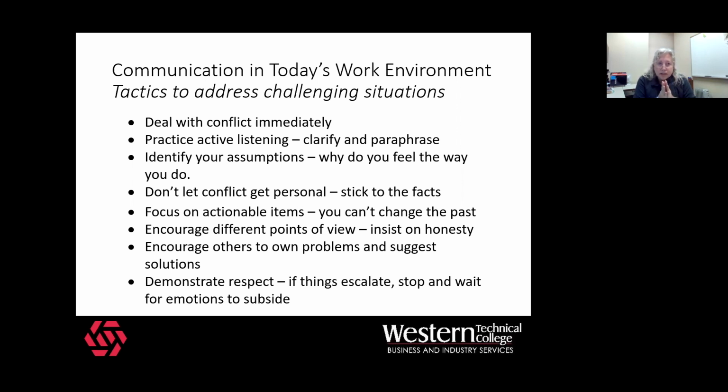When we talk about addressing challenging situations, we also talk about encouraging different points of view. In our increasingly diverse organizations, it's really important that people are honest with their opinions, the facts as they see them, their interpretation of a challenging situation, and bring forward any points of friction that there are. We need to let people be honest and be their authentic selves. We want to encourage others to own their own problems and work on the troubleshooting.